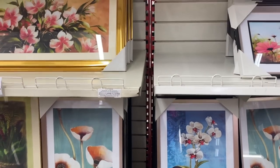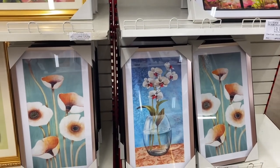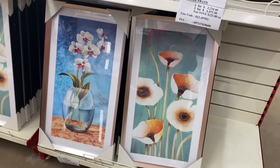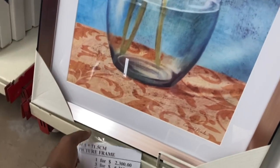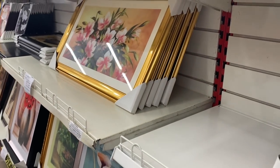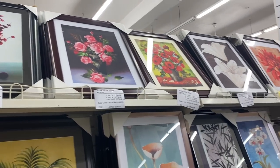Oh, listen, the variety here is amazing, right? The variety is amazing. $3,150. This one is for $2,300. Yeah, the variety is actually gorgeous, and they have more on this side.